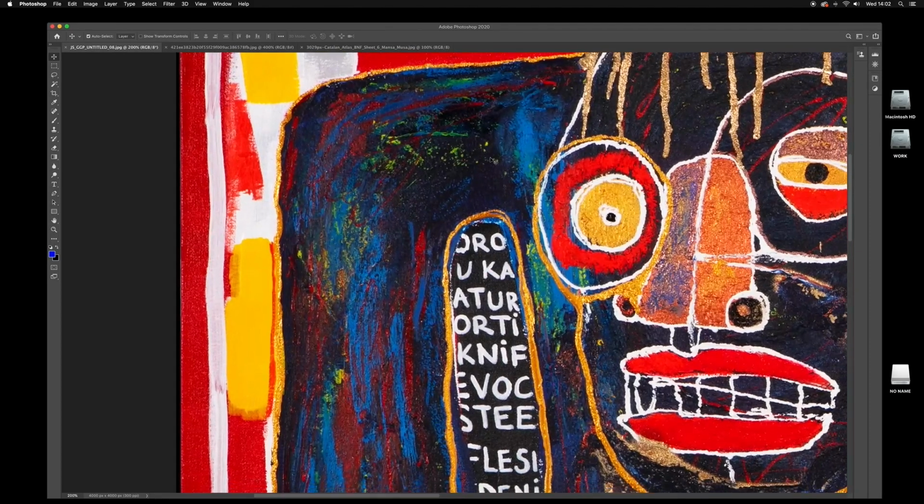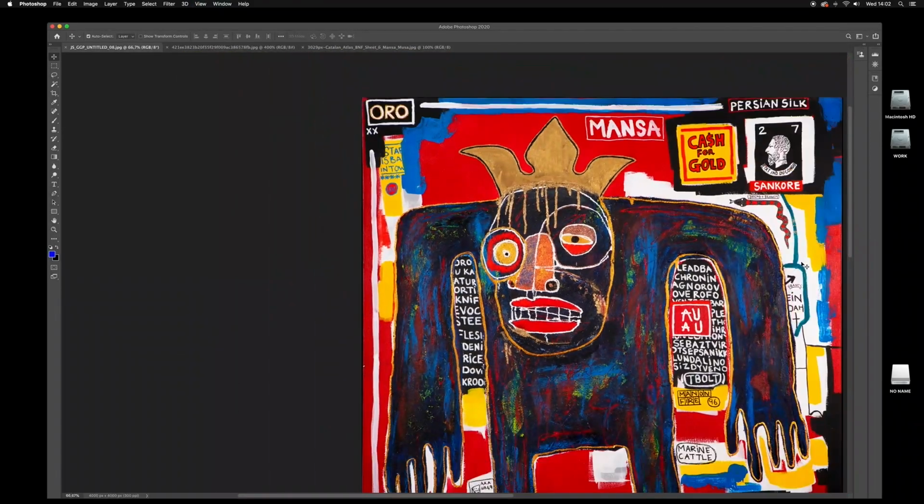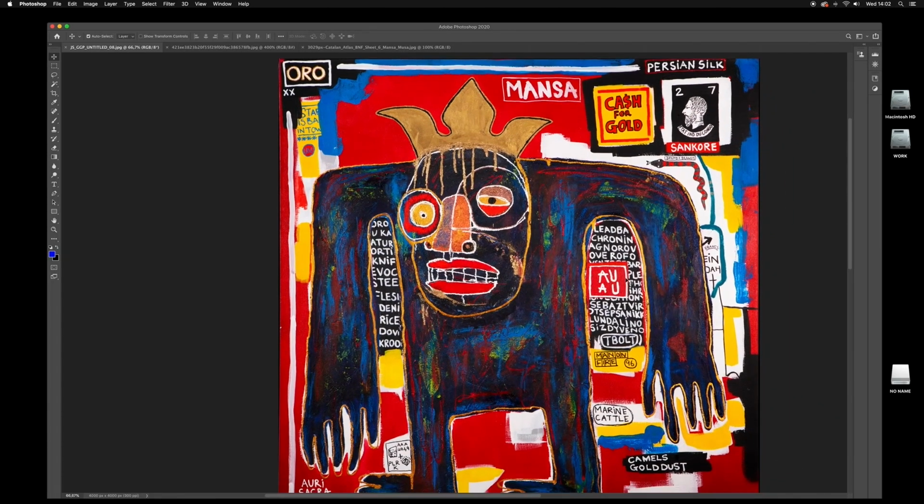And then behind his body, over here, you can see there's some text also that pops through, and this is the scrambled text of a poem. And this poem is also about power and greed. And I've scrambled the text according to a way that I can only read it. AU, that is really on the periodic table. So AU is the periodic table reading for gold.